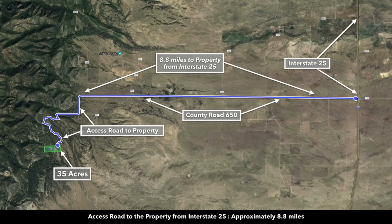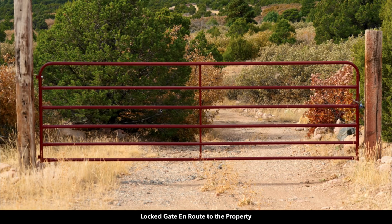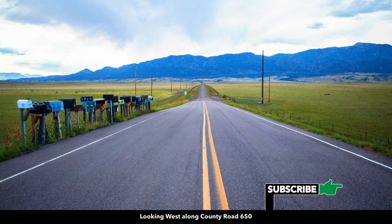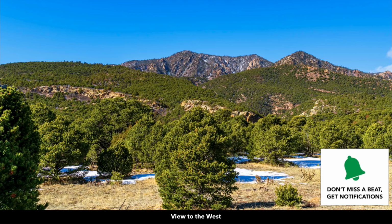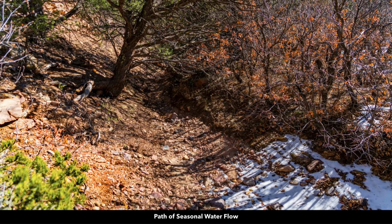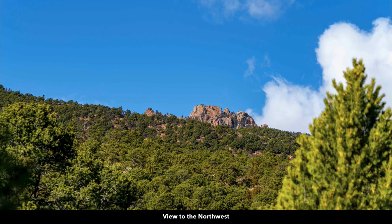So you'll exit Interstate 25, take County Road 650 to the west. Right here you'll pass through this gate. This is a community gate that all the landowners use. And then you'll follow this path back to the property. And we have photos showing you the detailed route to the property. We have lots of additional photos of the property that you can view on our website, landio.com, down below the property description. And again, these photos were all taken within the last couple weeks.